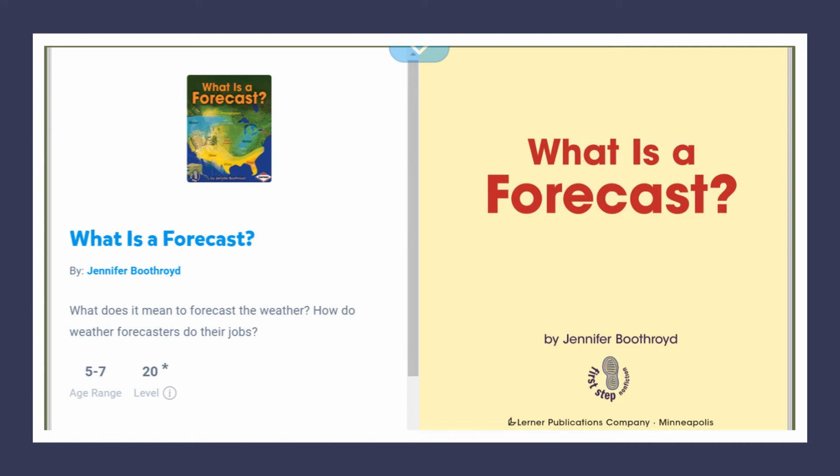What is a Forecast by Jennifer Boothroyd. What does it mean to forecast the weather? How do weather forecasters do their job? What is a forecast?